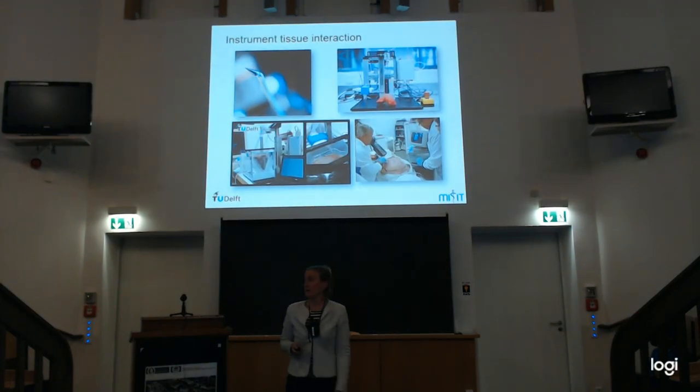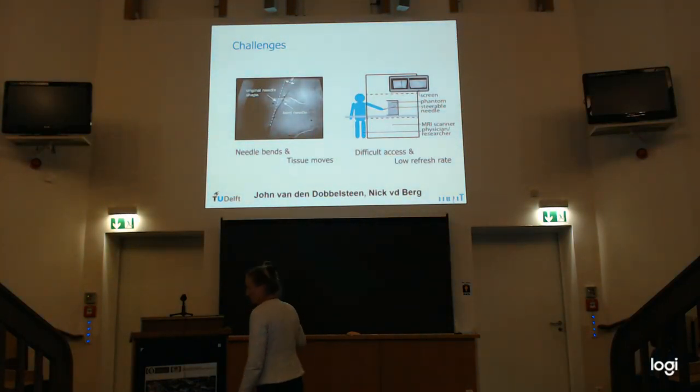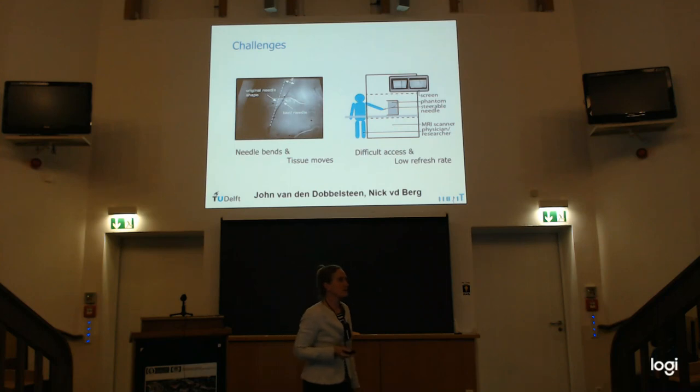We are also studying the mechanical interaction between instruments and tissue, running experiments on what happens with a needle in tissue: what happens if you steer the needle in tissue, why it bends, and how the needle should be stable to have good control of it. Sometimes we have to say, okay, if you want to do it, you need to steer the needle in the eye.